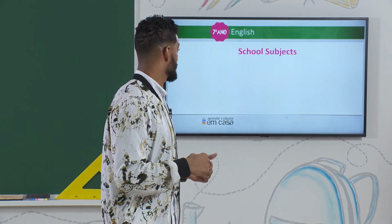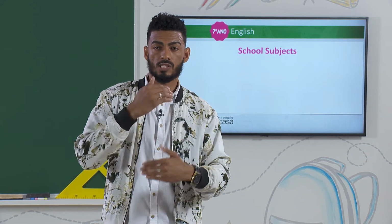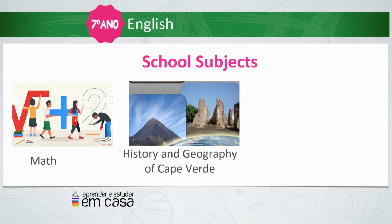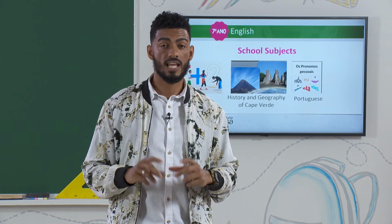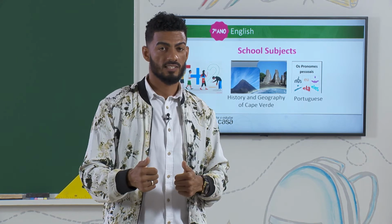Next, we have school subjects. Now let's see what are some school subjects that we have in our school. So the first one we have, as you can see on the picture, is called math. So next, as you can see on the picture, we have history and geography of Cape Verde. And then we have Portuguese. As you can identify on the picture, here we have another subject that is called Portuguese. I know you are good in Portuguese. Is that right? Okay, good.